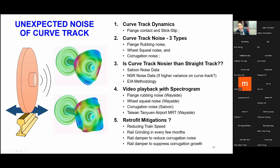If we have time, we will play that video with a spectrogram to let us hear the spectral content of different types of noise. Then we have a discussion on the retrofit measure for this unexpected noise of curve track. We hope we can finish all this before 7 p.m. Hong Kong time.